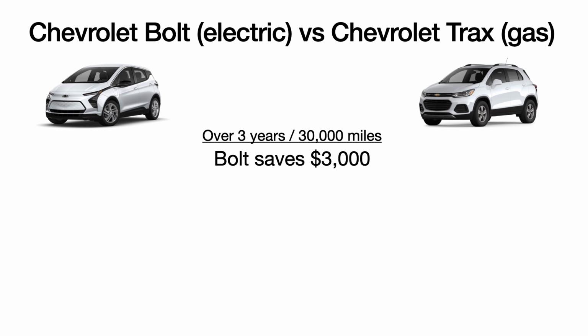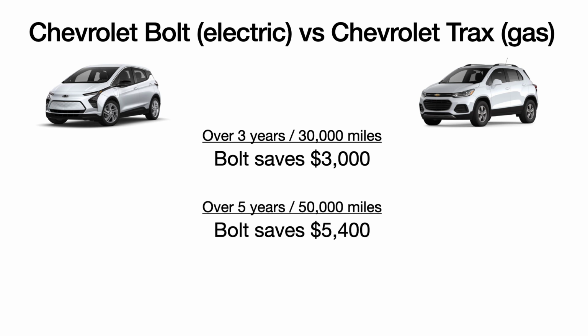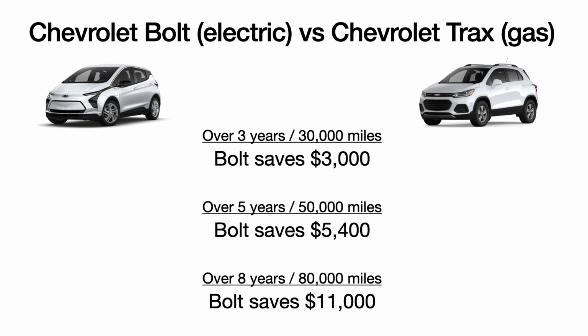So in a quick summary, over 3 years, 30,000 miles, going with the Bolt should save you about $3,000. Over 5 years or 50,000 miles, the Bolt is saving you $5,400. And over 8 years, 80,000 miles, the Bolt is saving you a whopping $11,000. Again, you would need to run these numbers for yourself using the cost of electricity that you pay on your plan and the cost of gasoline at the gas station near you.